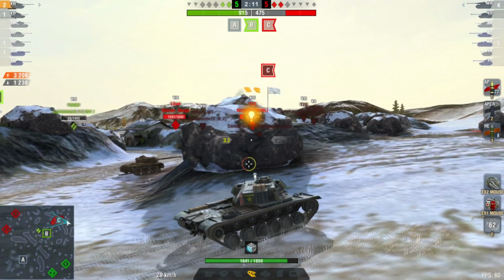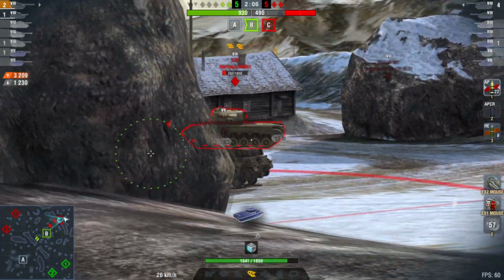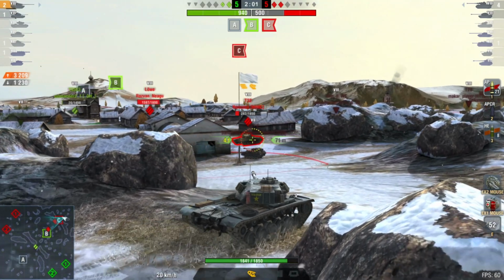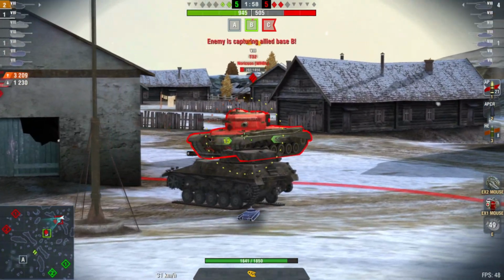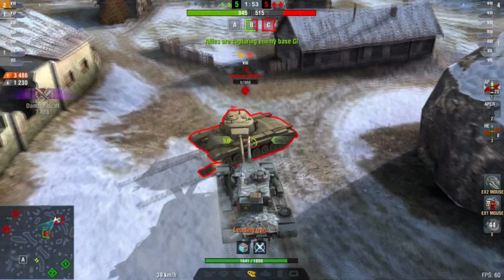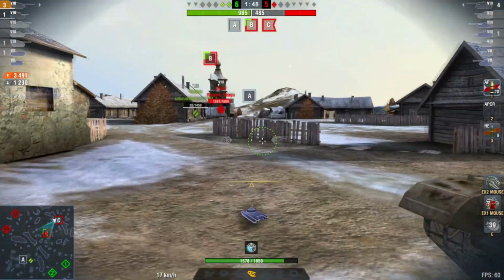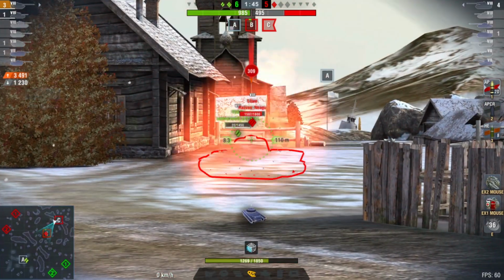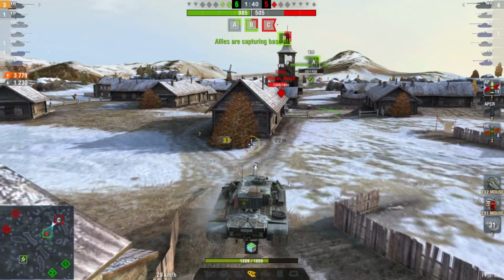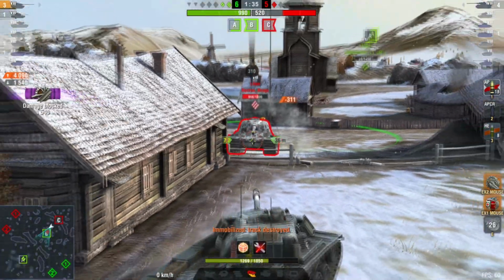300, and we get a nice roll there. Our average roll is 260, 320, I believe. 310 is our average, so we should be able to finish him off. We get a low roll there, 5 hit points, but it is a nice ramming tank, and that puts us down to 2 on 1. Another accurate shot, 985, so we should win this one without problem.